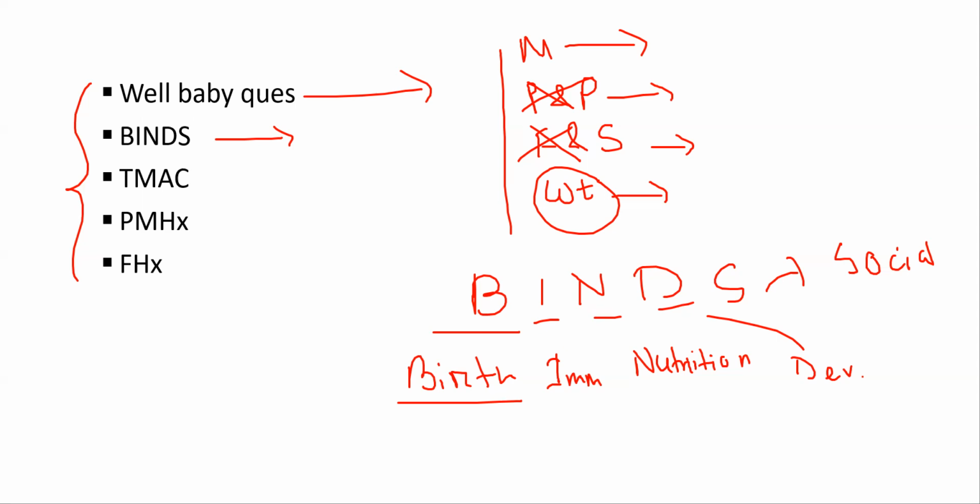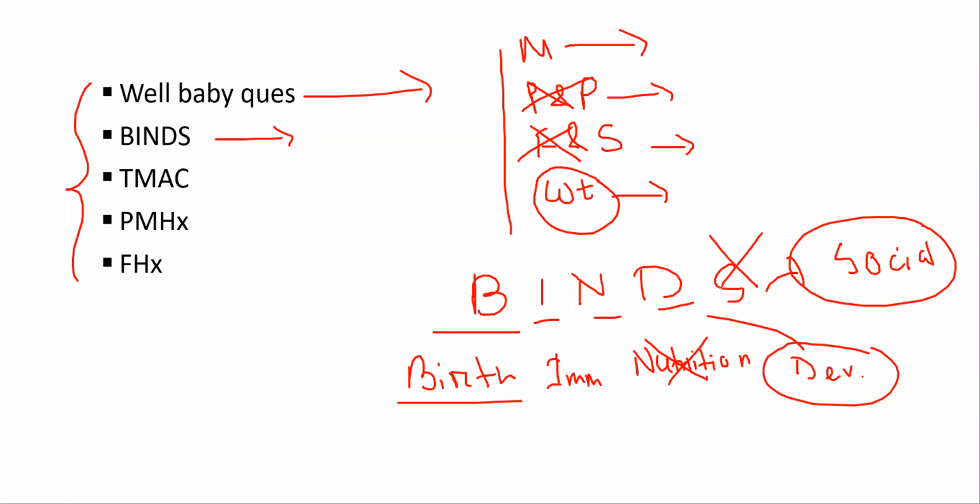For nutrition, we don't need to ask these questions in here. That's not important. Development is very important. So how is her growth and development? So we should find it out. If a child is not having appropriate growth and development, we are always worried about it. Social history, we find out the family situation, who is taking care of the child. Now, for a vomiting child, social history is not very important.